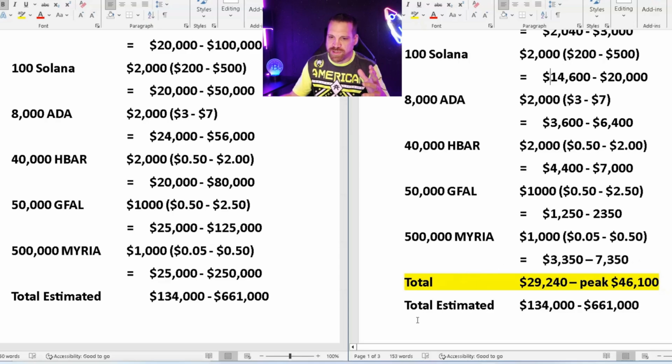Nothing too crazy risky in here. These are all solid coins and solid projects. Yeah, Myria and GFAL are a little bit riskier because they're smaller cap gaming projects, but with the team behind them and the experience that they have, I think they're fairly safe plays. And as you guys have seen, Myria's been performing really well, and I think GFAL will eventually with that.